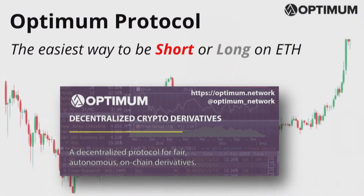We're offering an ERC20 token that represents long or short. It allows you to do put or call derivative contracts with ETH as the underlying asset.